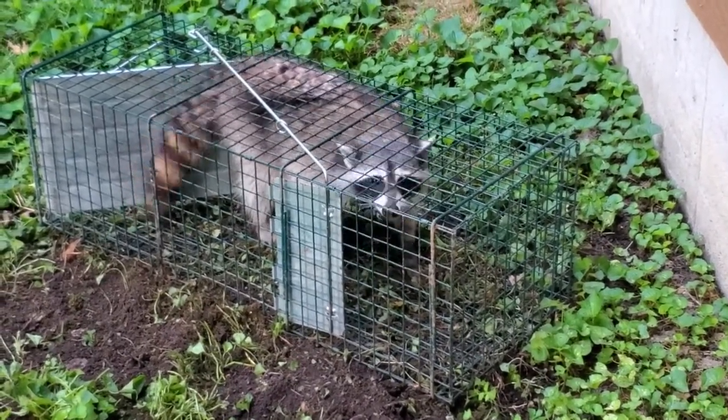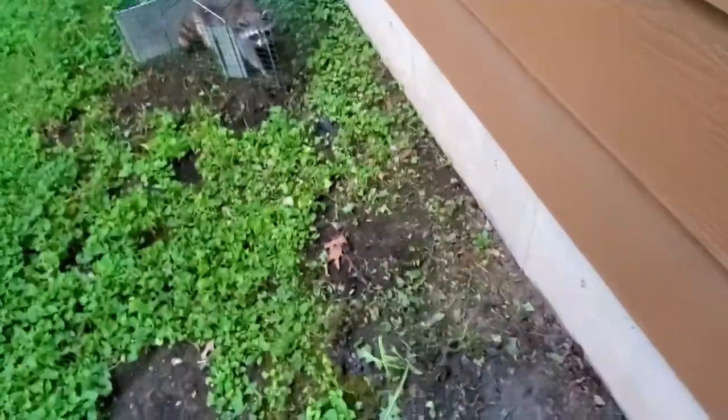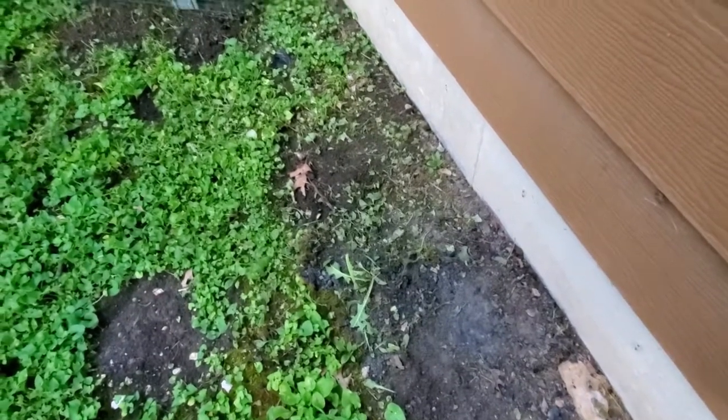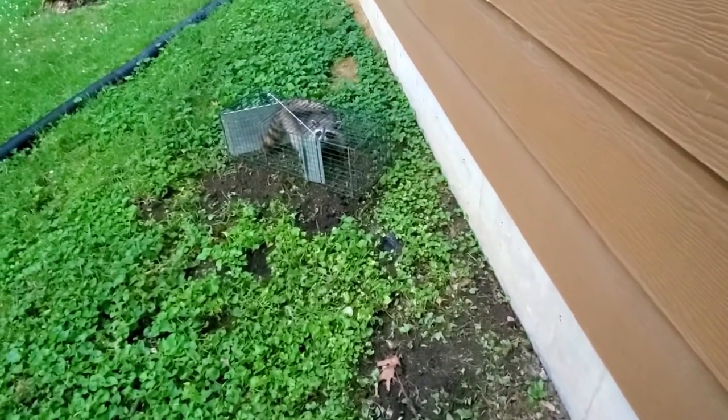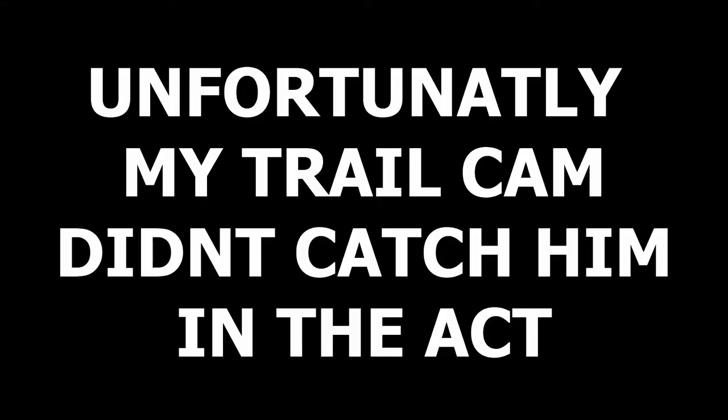Just like I did. Wow, you moved the trap. That trap was right here. And he moved it over there. Yes, got him. I think I'm gonna check the camera here. All right, so we know we got him. He's not happy at all, but I'm happy. I got him. It's gonna be an interesting trip trying to relocate him.